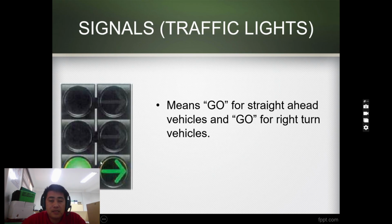So kasi minsan may two emerging lanes. So yung isa naka-go, yung isa naman naka-stop. So there are possibilities na naka-red itong arrow, then naka-green naman itong isa. So in that case, yung turning right ay stop. Pero in this case, both are green. So meaning, both can go, and then yung papunta sa kanan ay go din.